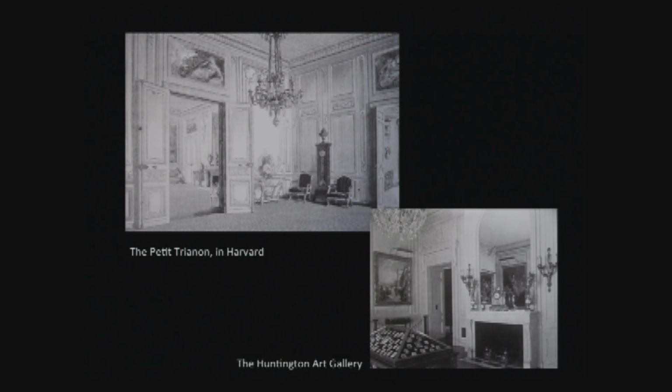Another very interesting example around the corner, so to say, on the Pacific coast, is that we know that the Huntingtons, Arabella Huntington, referred to the engraving of the Petit Trianon in the same book of Havard in creation of some of the rooms at the Huntington Art Gallery and Library in San Marino. And it's just confirming this idea that research became really important.